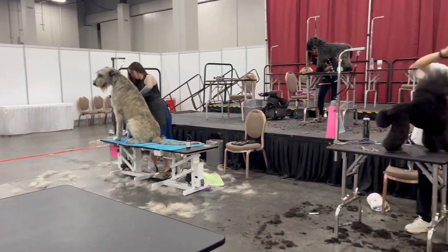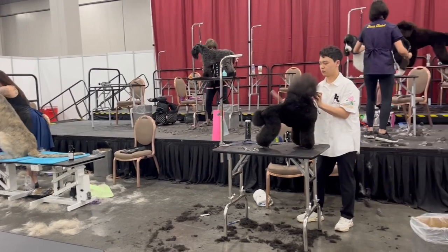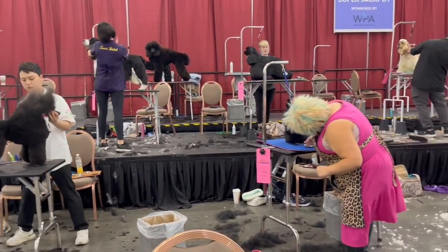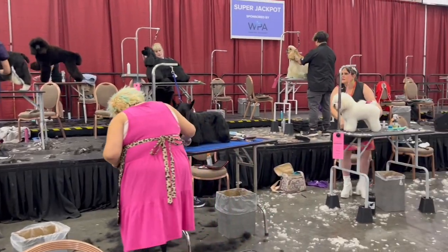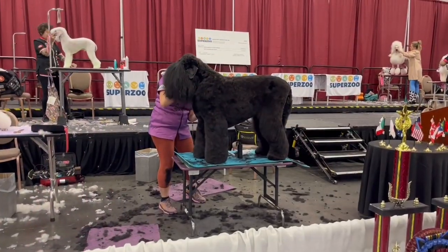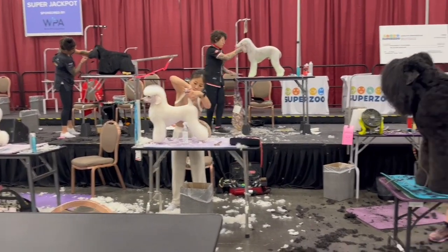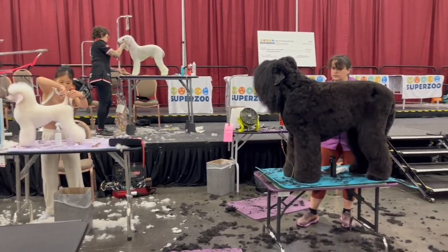I was so excited to see an Irish Wolfhound in this competition. That is the dog that you see far left. We have more poodles. We have a Kerry Blue in the back. We also have our Cockers in the middle. And then we have a couple of Bichons. Oh, here is a Bouvier. Love these dogs. They're huge. And look at this poodle. She's just shaping it to perfection. This is one of my favorite ones.